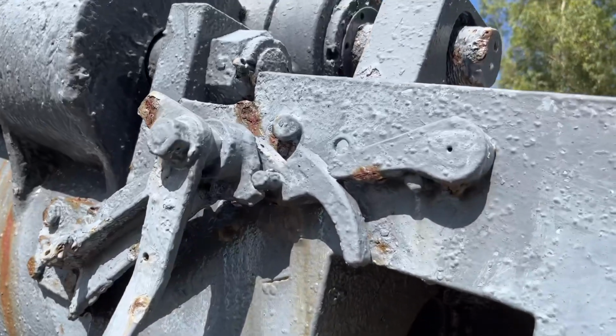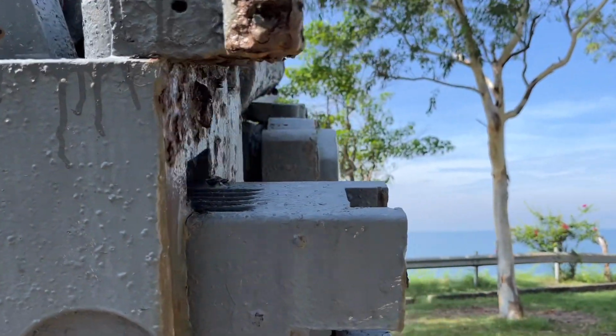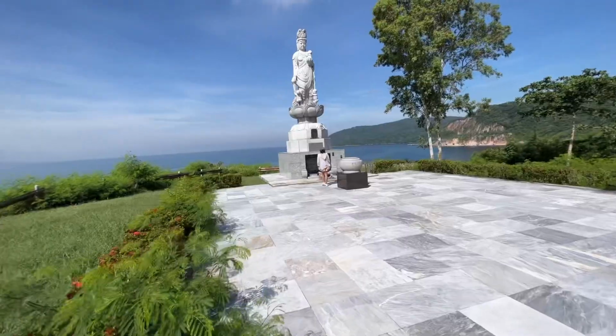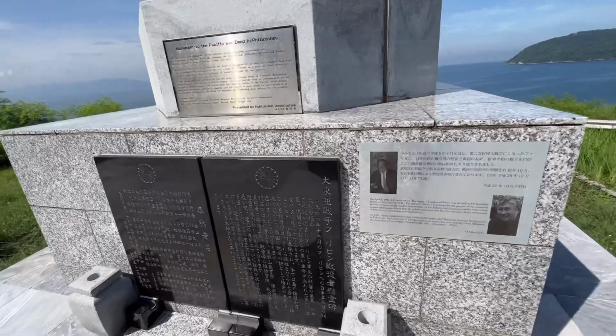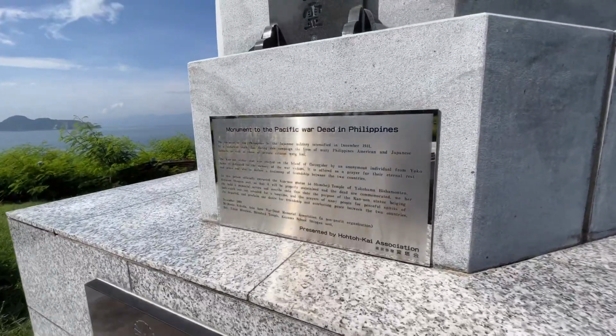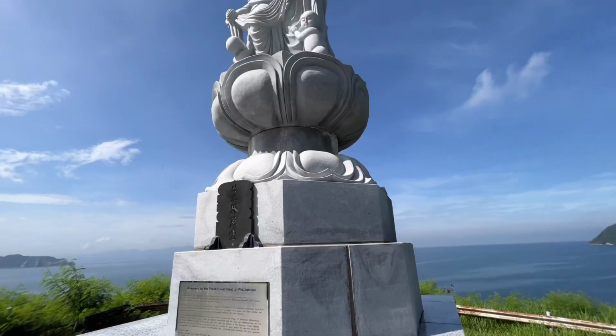Those are Japanese Type 10 guns, 120 millimeter, multi-purpose gun. And if you look right behind the structure, you will find the Jibo Kannon Shrine, Japanese goddess for mercy. To the Chinese, it is the Chinese goddess for fertility. And right behind, that will be the Shinto Shrine. That will be the Japanese religion for royalty.